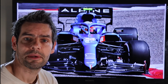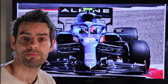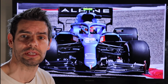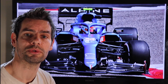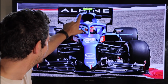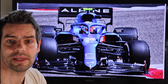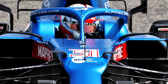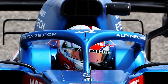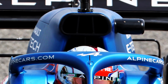Now, the other big talking point that came out of day one was seeing the Alpine for the first time. A car that we didn't really see at the launch because all they did was re-livery their old car. But we got to see it yesterday, and perhaps the biggest talking point was this enormous section of bodywork behind the airbox that we haven't really seen on any other car. It bucks the trend where everyone else has been going for slimmer, narrower, seemingly more efficient aerodynamic profiles.